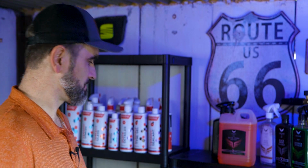And the Wheel Perfection, again, it's a reacting wheel cleaner, so you spray that on and it does turn into a bit of a foam once you start agitating it. Really good product as well.